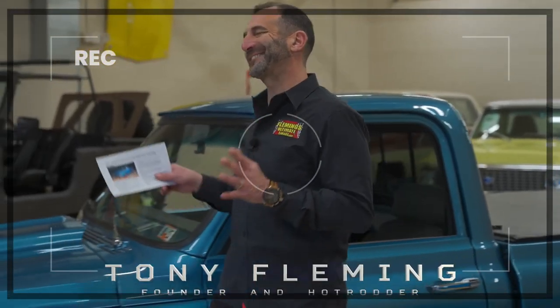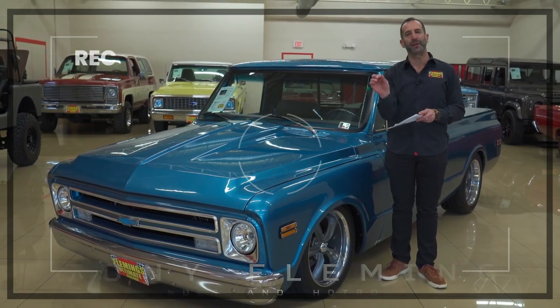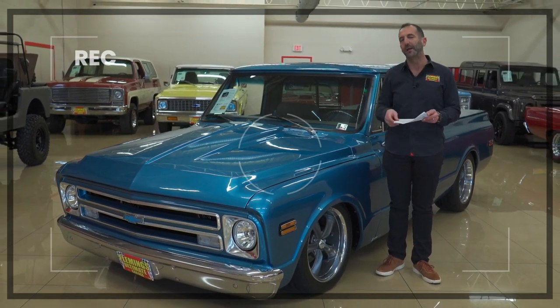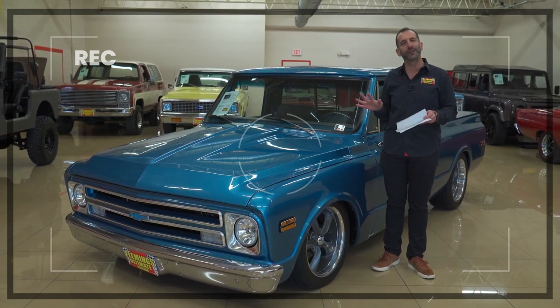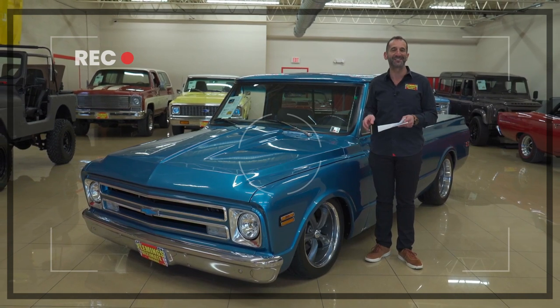Listen, man, this truck is, look at this face, this smile. I mean, this truck, imagine pulling up because it's got some presets for the air ride. You can set it so that when you get out, it lowers all the way down. When you get back in, it comes back up to the standard ride height.